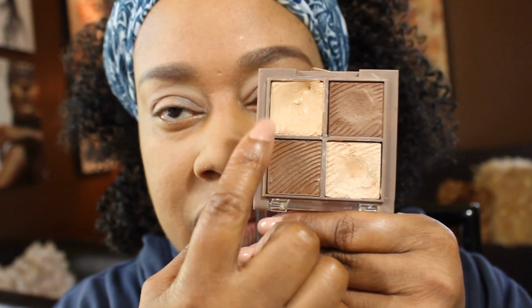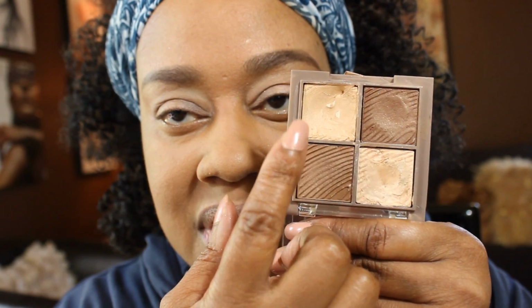I love the breeze. So as you can see, it's got 4 colors, and then as you can see, the one that's dug into the most is this one, and that is my lid color.